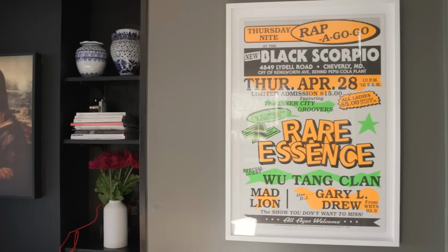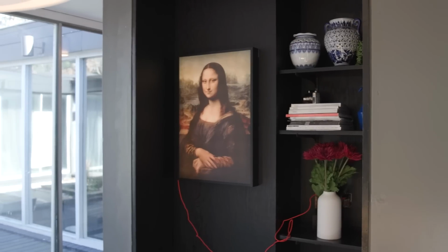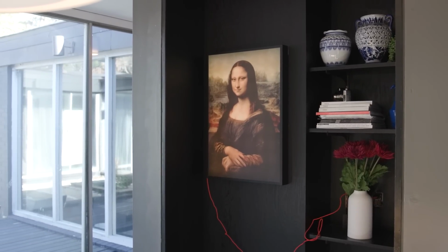And that was the creation of this nothingness here, which I love. So this art really speaks to my personal style. I'm a smash up of classic, contemporary, modern, and urban components.